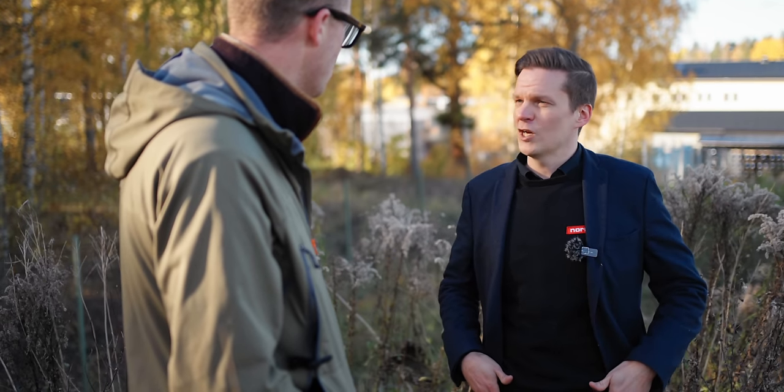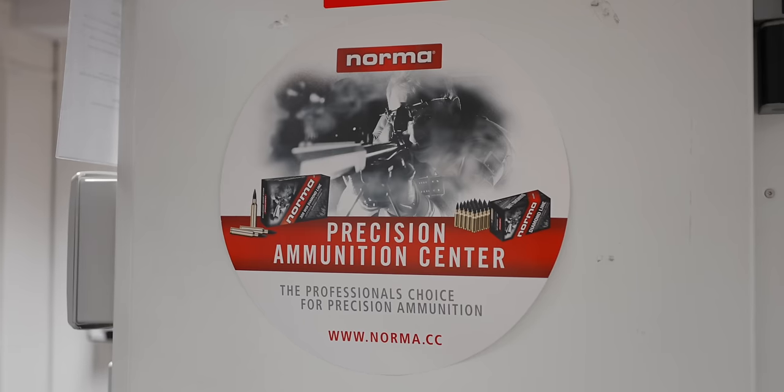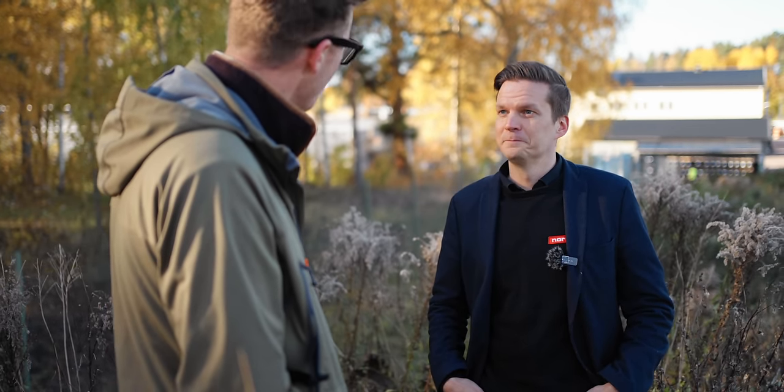We are dealing with rather, I would say, challenging physics. There are a lot of things happening under high pressure, high temperature, high velocity. Consistency needs to be there. It really needs to be there, and even the smallest changes have a huge impact on the end result. That's really the heart of the development if we think about the ballistics. So I'm really looking forward to it.